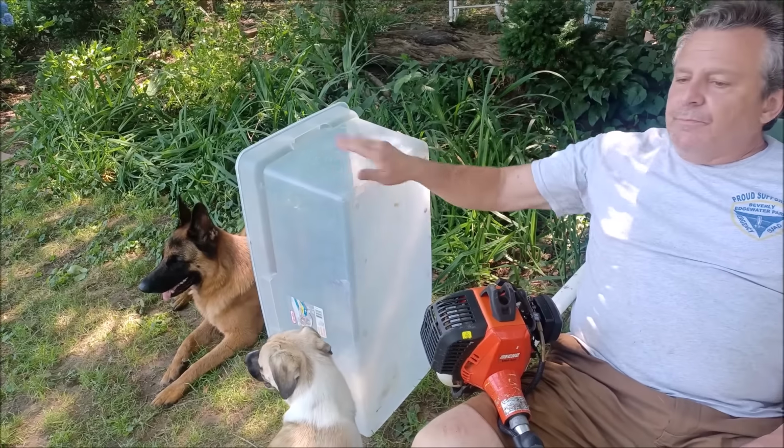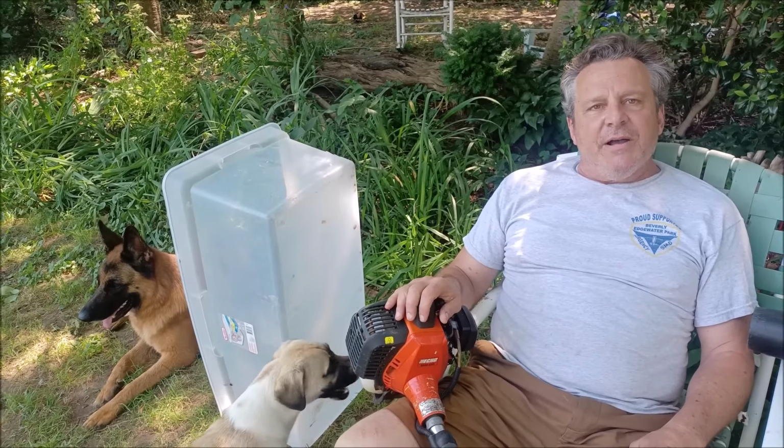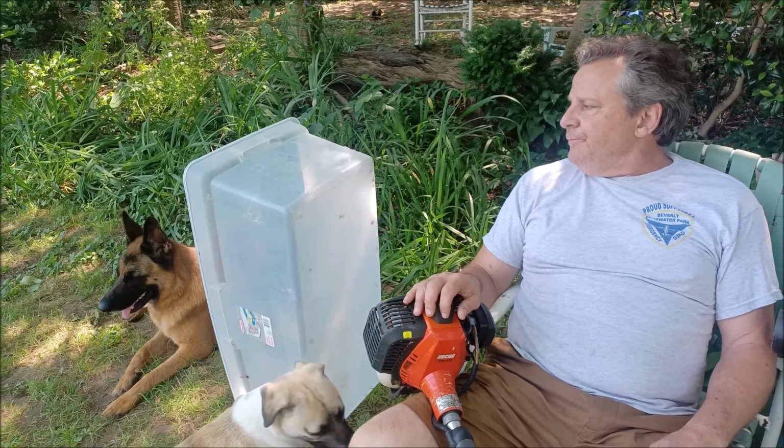What's this big bin here for? I got that too, in the dumpster. I loaded it up with this. I didn't have any boxes. That's great. All right, back to the veggies.